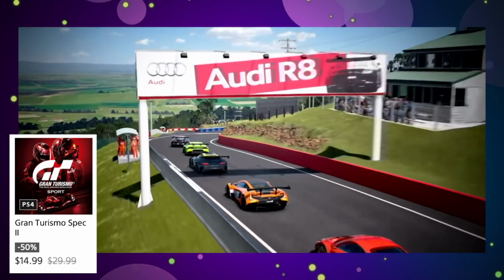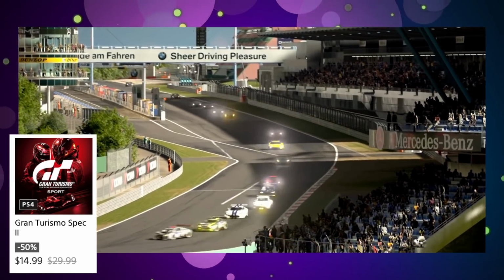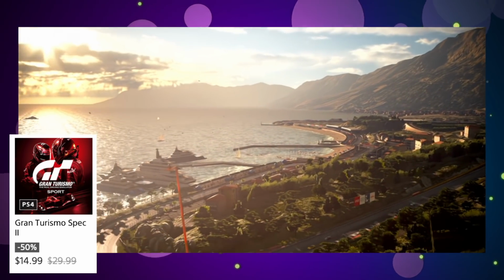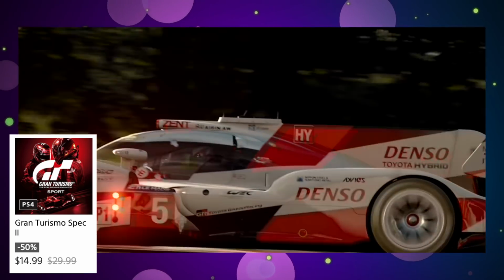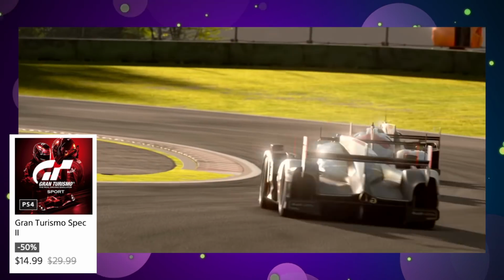Gran Turismo Sport Spec 2 Edition is $15. It's 50% off, down from $30. I know we probably don't have a ton of Gran Turismo fans, and GT Sport wasn't the best Gran Turismo game, we can kind of all admit that, but GT Sport Spec 2 Edition has a bunch of the DLC. It has all of the DLC, I believe, up until the point that this edition of the game was released, included in it: tracks, content, cars, things like that. So it does kind of combine everything.